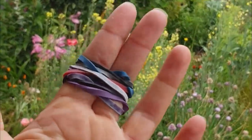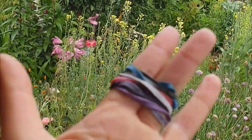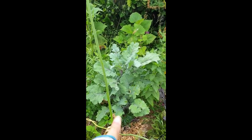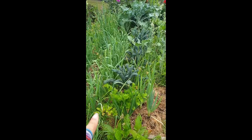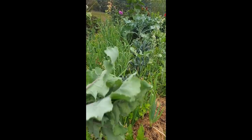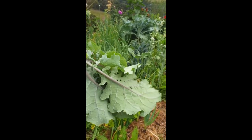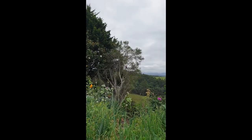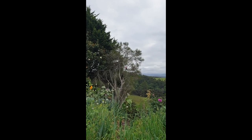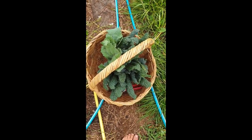And now I'm actually picking a veggie box. Can you see it over my shoulder? I always take a good supply of elastic bands. It just makes packing the box so much easier if I can bundle them up in the basket. I'm going to start off with some kale. I've got this red Russian kale here and this Tuscan kale here. So I'll pick a nice little bunch and add it to that.